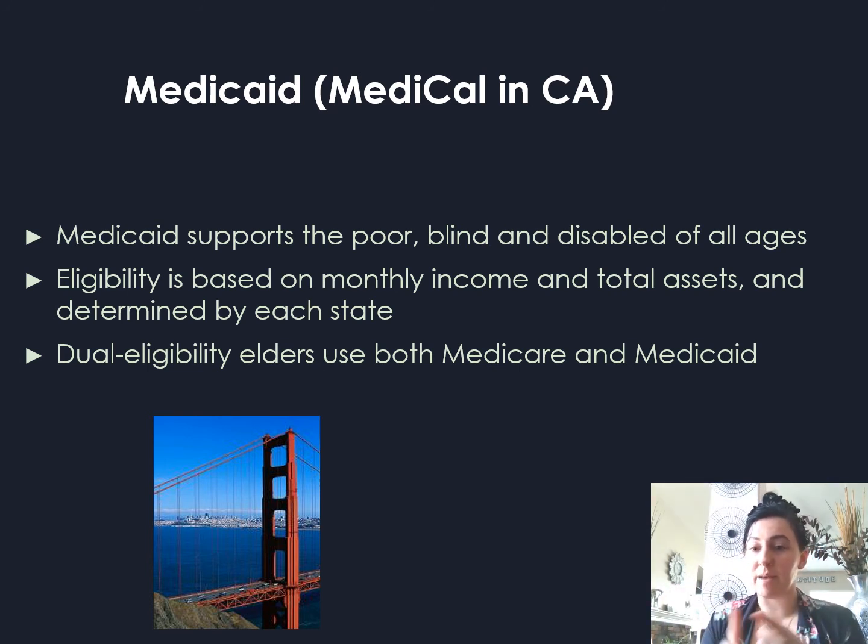Okay, the amount of money that's available for the Medicaid program, the eligibility requirements for that Medicaid program, and also the services that the Medicaid program is going to provide for the beneficiaries. Okay, that's all going to be different from state to state because Medicaid is provided for by the states. Okay, the federal government pushed the Medicaid programs over to the states and let them deal with it.